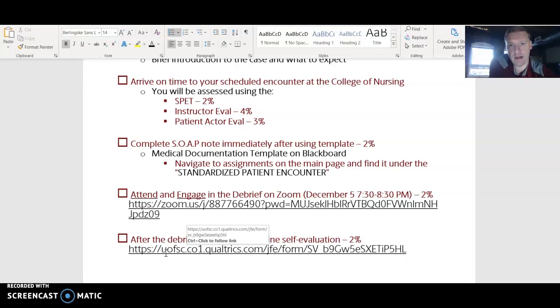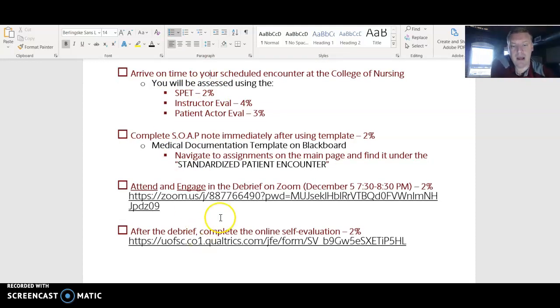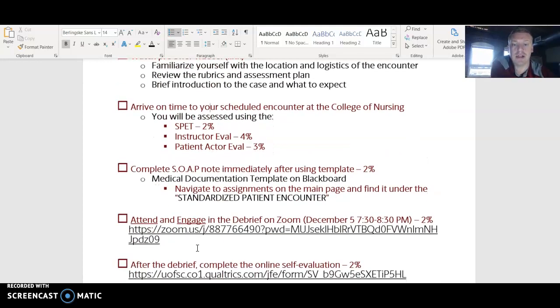The only thing that you actually have to submit on Blackboard is your SOAP note. The rest of this stuff I will upload as a grade, so I'll scan them all in, and then I will check off for those that went to the debrief, and we will look at your self-evaluation through Qualtrics. You won't need to submit anything there. So the only thing that you have to upload on Blackboard is your SOAP note.